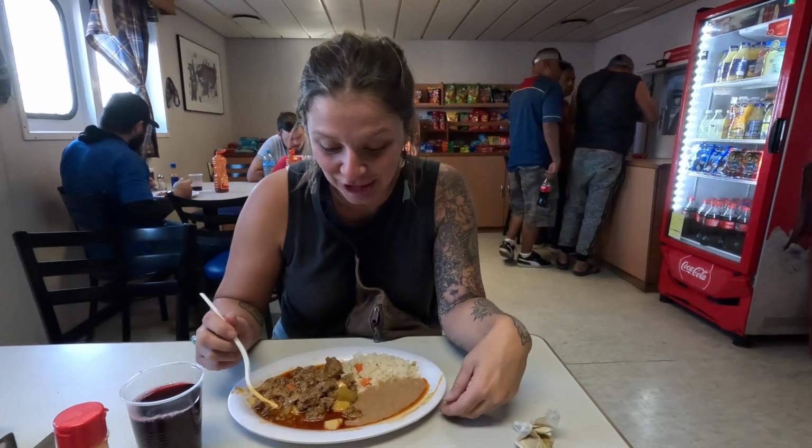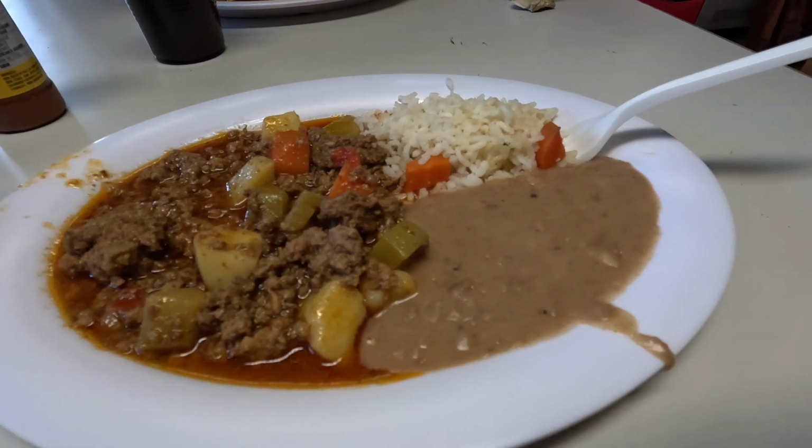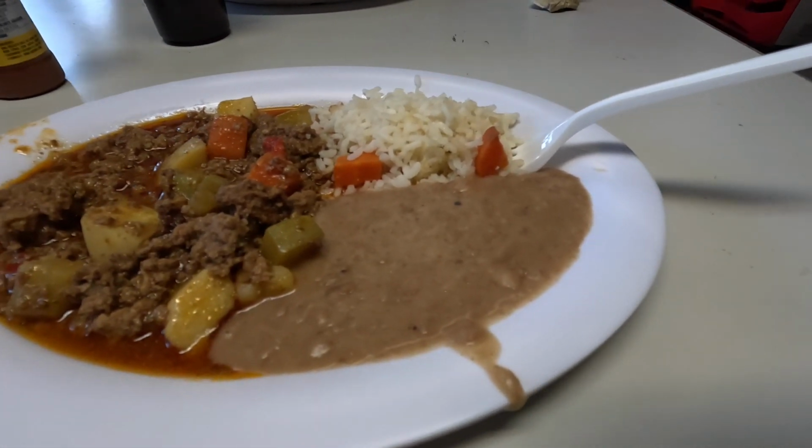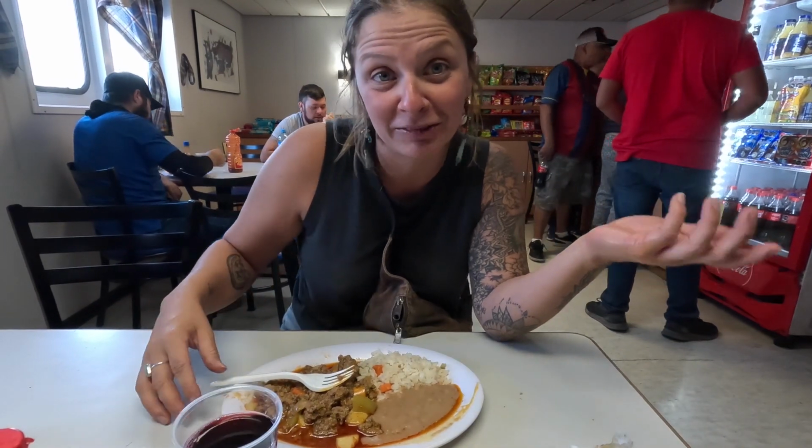Got our dinner. It's like a stewed meat with potatoes, beans, arroz, and tortillas, of course. And it looks pretty good. And then you also get a little hamaca. It's really nice. It looks pretty filling. Let's eat.